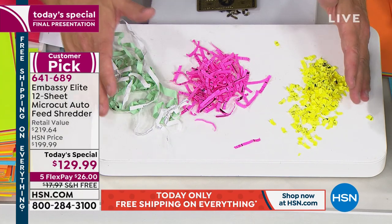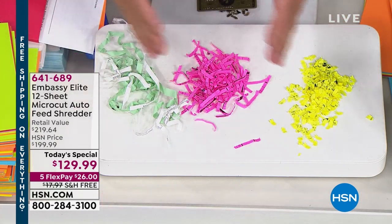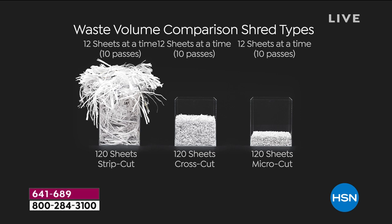And the more we shred, instead of just shred and empty, shred and empty, shred and empty, because it's smaller, 120 sheets in a 12 sheet capacity shredder, that's overflowing, right? In strip cut. Crosscut is about half that. Microcut, it's a fraction of that. And that's just, again, I don't have to take out the trash as much. It's great. Well, that's a real benefit, right?